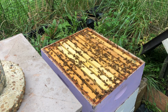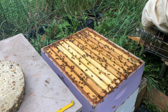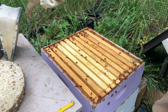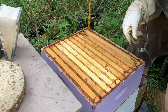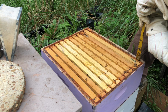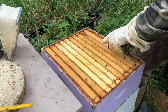Wow. This was a package I started this year, and this hive seems to be booming. They weren't booming a month ago. A lot of propolis here. Propolis, propolis. People say them both ways. Okay, wow. A lot of propolis.